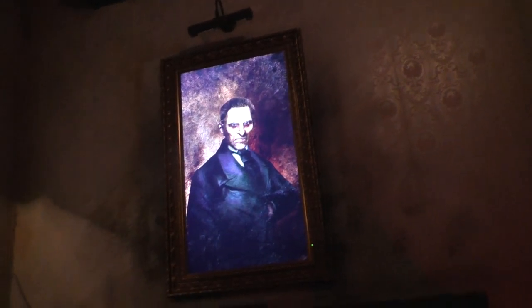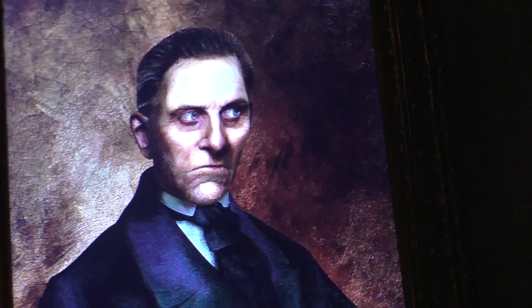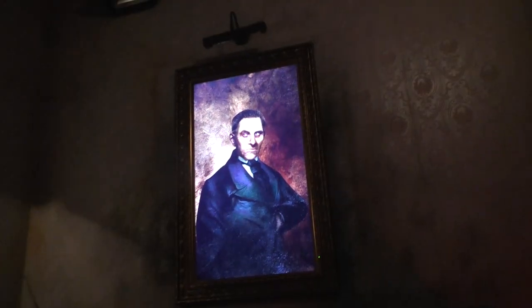This as well. So the theming of the animatronics has always been a good thing about Jewel. His eyes are watching you. Let's go inside Jewel. I swear I moved.